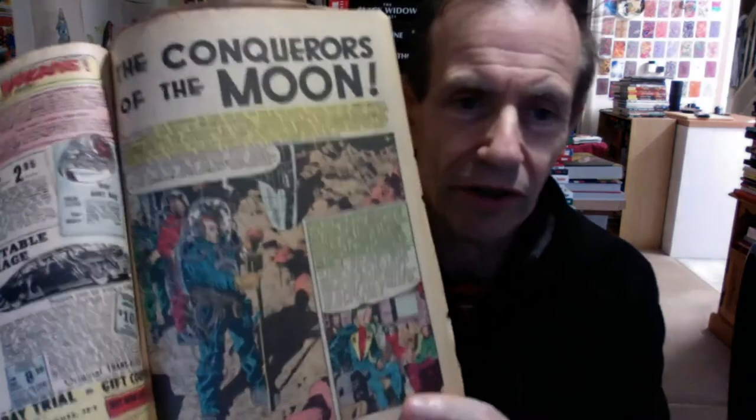Some of these, the fantasy ones. Wally Wood, another brilliant. This time it's got Wallace Wood. So, Conquerors of the Moon. Now, a lot of people love these originals. Obviously, they're just brilliant. However, now when we get them modern, they often recolour them, and some people like the original colour. I have no problem either way. It doesn't worry me too much.